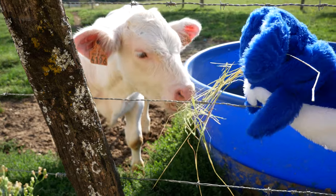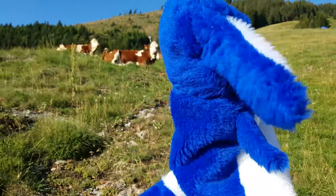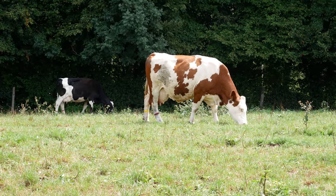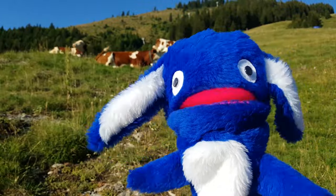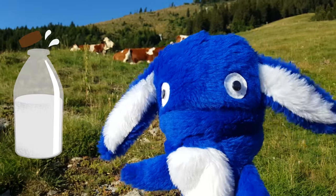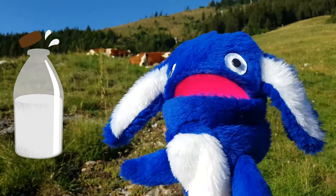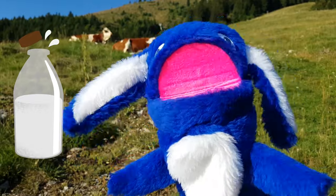Aren't they cute? Oh, do you see how they're swishing their tails like that? Swish, swish, swish, swish. They use their tails to chase away the flies. Yeah, they can be really annoying, the flies. And you know what else is special about cows? They make milk. Yeah. Milk is really, really yummy. I love milk. Do you like milk too? You know that milk helps you grow really, really big, so it's really important to drink your milk.